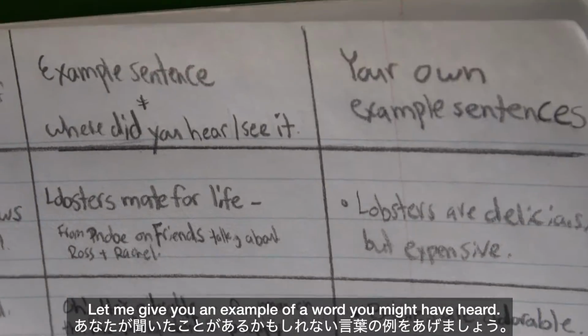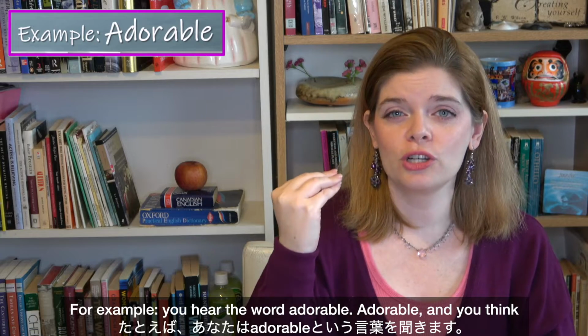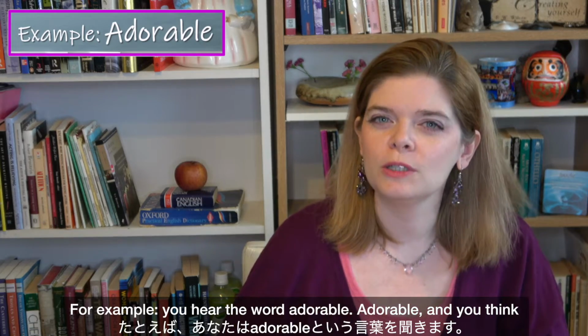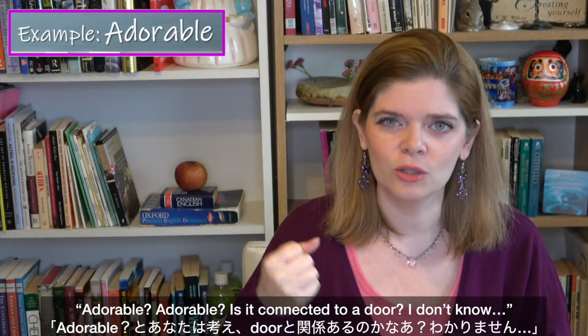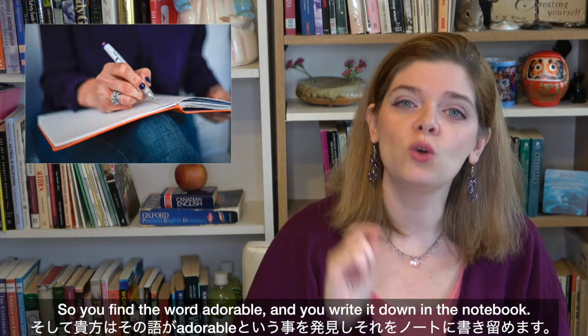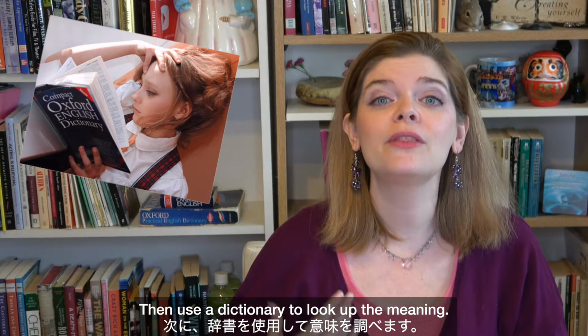Let me give you an example of a word you might have heard. For example, you hear the word adorable. Adorable, and you think, adorable? Adorable? Is it connected to a door? I don't know. So you find the word adorable and you write it down in the notebook. Then use a dictionary to look up the meaning.